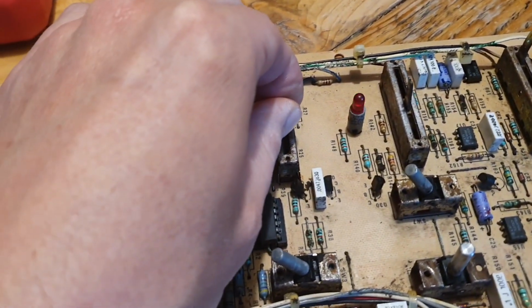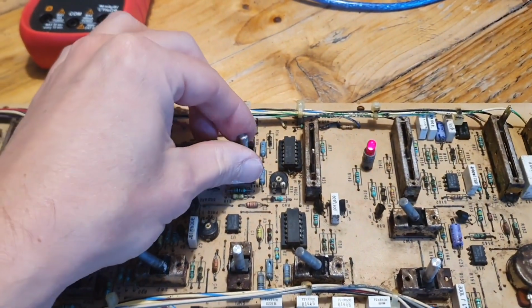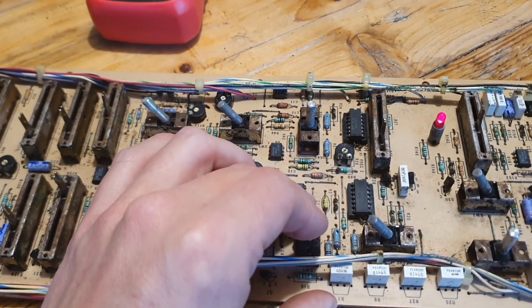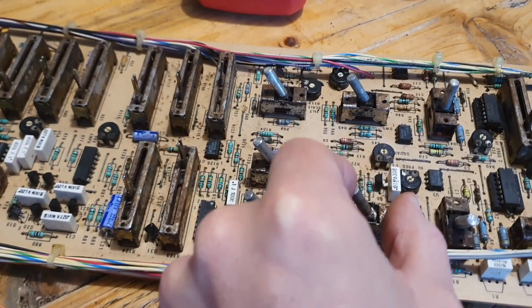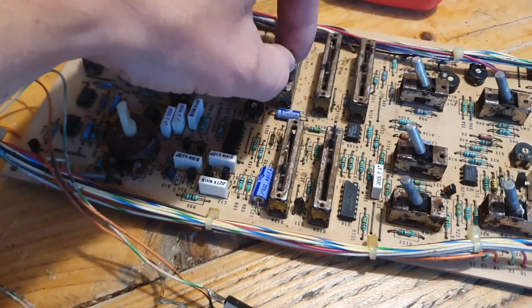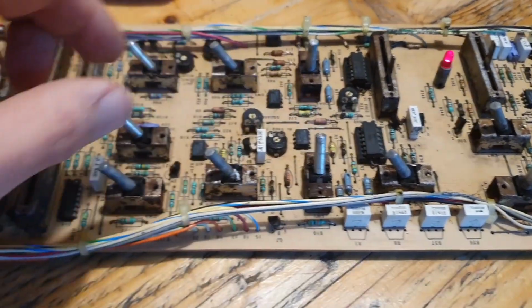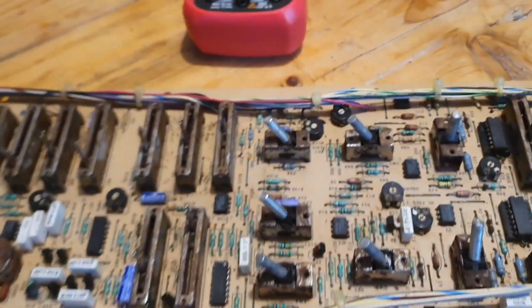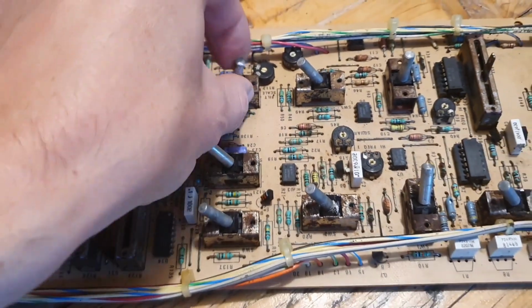The detune slider, one of the oscillators. You can hear it's trying to do something. Nothing from the filter. So basically what we've got going on here, wires which just have the insulation missing, I think causing all kinds of weird issues. I think a lot of these sliders and switches probably don't work that well either.